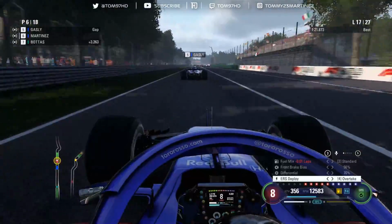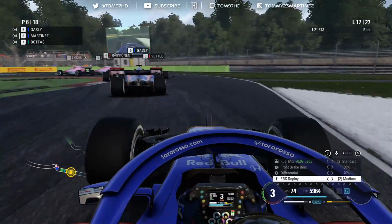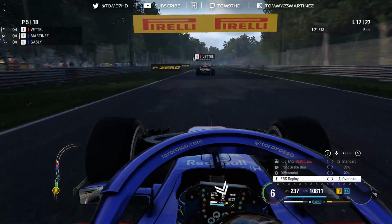Look at this. It's 4 wide into turn 1 almost between the leaders here. Oh my god, it's all kicking off. It's all kicking off. It's now Force India 1-2. The Ferraris have lost positions. End plate damage there. We get the traction out the corner. We get past Gasly again.